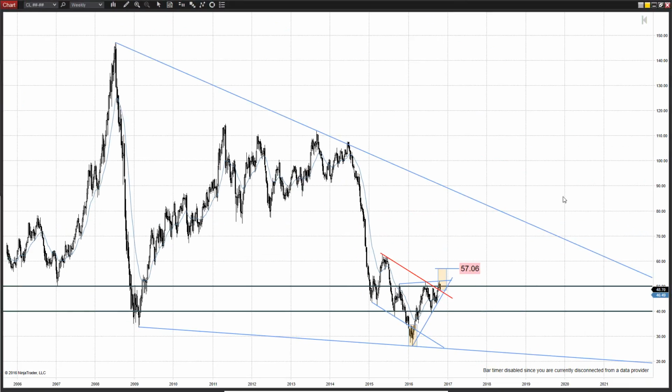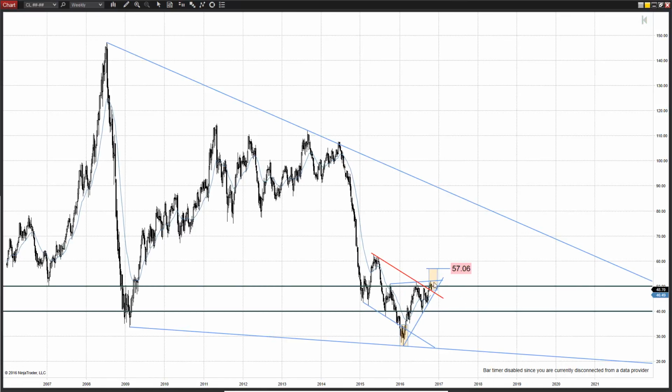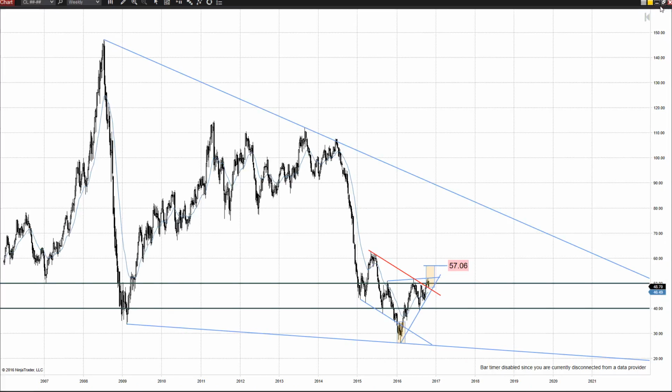So the buyers, kind of like gold, except for the sellers, the buyers on crude oil need to show up if they're going to prove this. Otherwise, they're going to have a really hard time here keeping it going to the upside. Right now, though, the equidistant breakout point from the lows to the highs, 57.06, is the major objective above us.